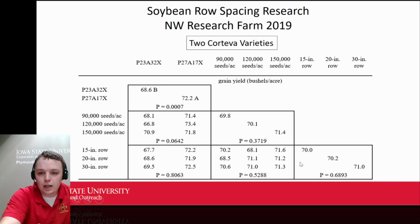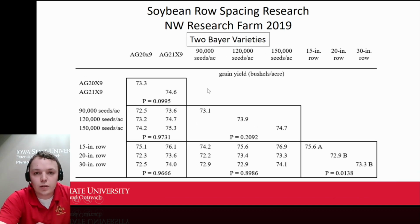And then moving down to the populations, there wasn't a statistical difference between the 3. And again, at 90,000, 120,000, and 150,000. And then moving down to the spacings, there was not a statistical advantage to the 15 versus the 30s or the 20s. Moving on to the 2 Bayer hybrids, there wasn't a statistical difference between the 2 varieties, as well as there was not a maturity difference because the 2 Bayer varieties are a 2.0 and a 2.1.